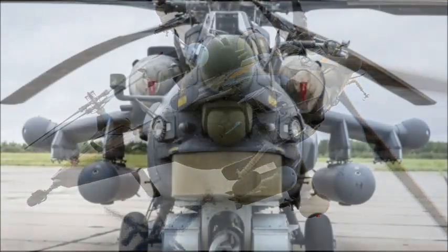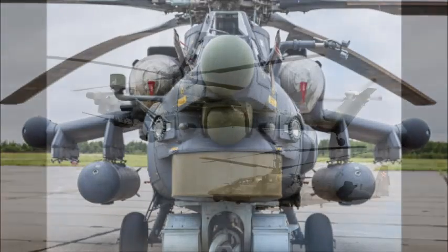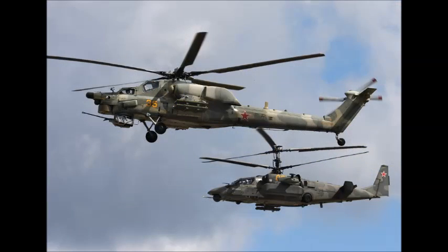Currently a total of 24 Mi-28N attack helicopters are in service with the Russian Army. Some sources report that the Mi-28 is also in service with Kenya. In 2013, Iraq ordered a first batch of 10 Mi-28 helicopters. A total of 19 helicopters were scheduled to be delivered to Iraq until 2016. Algeria ordered 42 of these gunships.